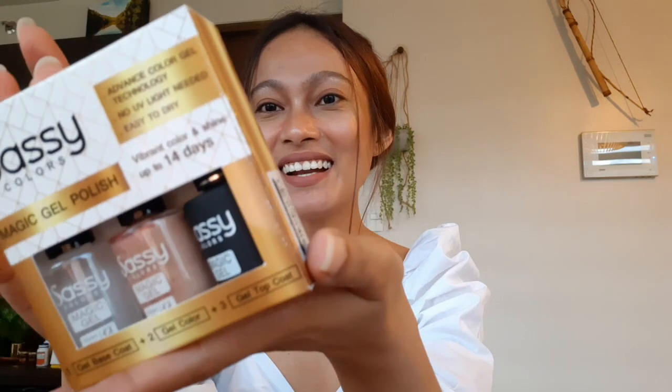So, ito na. Sapat to eh. Panira din to ng budget natin. It's cute. Ta-da! Sassy colors. Magic gel polish. Since gel siya, so medyo matagal siyang mawala. And maganda yung color. Pakita ko sa inyo, guys.